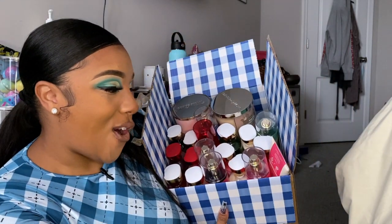We have a huge Bath and Body Works haul. So this is all of the goodies that I got from Bath and Body Works. Mind you, a lot of this stuff wasn't bought all at one time. For instance, I bought the candles separately. I ordered those offline when they had the buy two get two. And then there were a couple of pieces that I picked up while I was in the store. And then another set was like another online order.